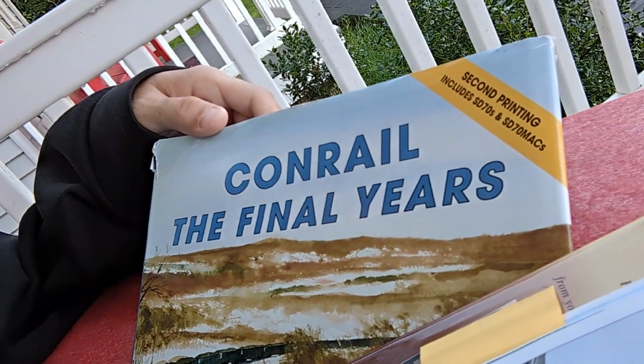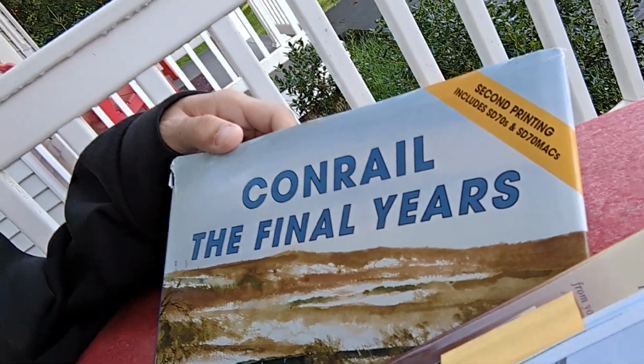Let's see if I can show you. There we go. Conrail, the final years. Of course, it'll be backwards for you guys, I'm sure. But I have the Pensy Facilities, Volume 8, Allegheny Division, Banks to Annis. It shows a picture of, where is that one? It's Penn Central days. I see Lewistown.